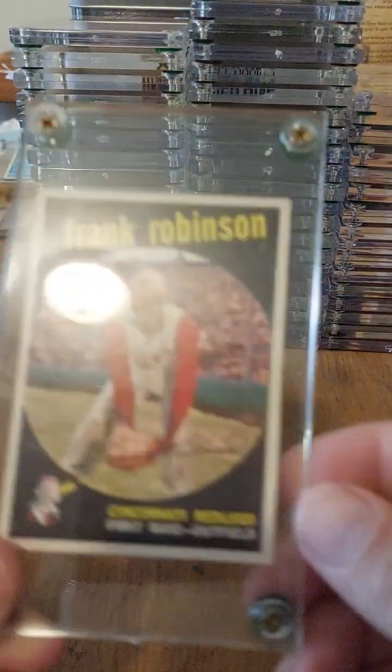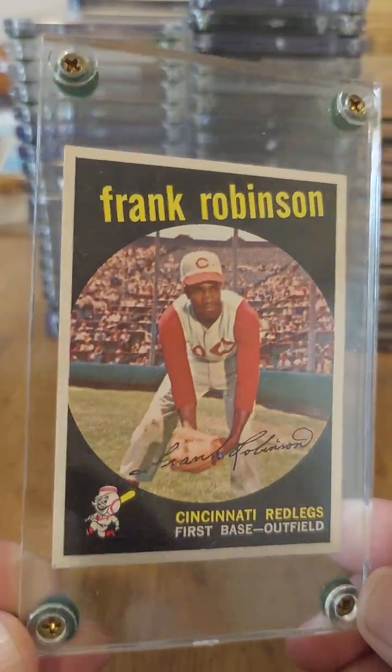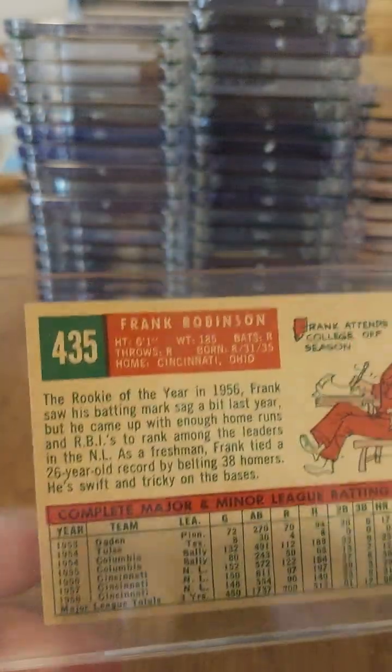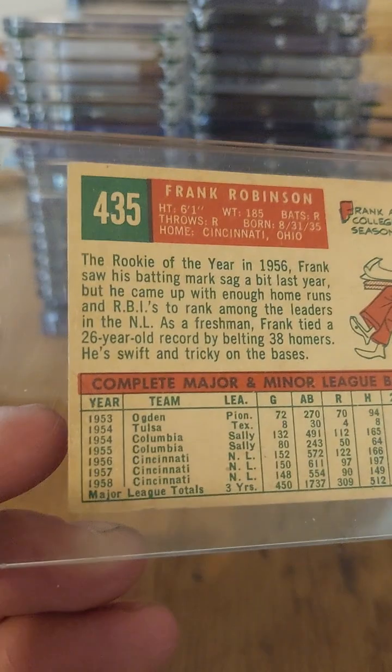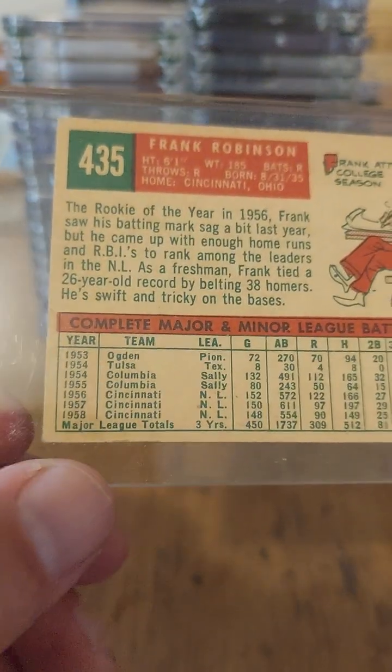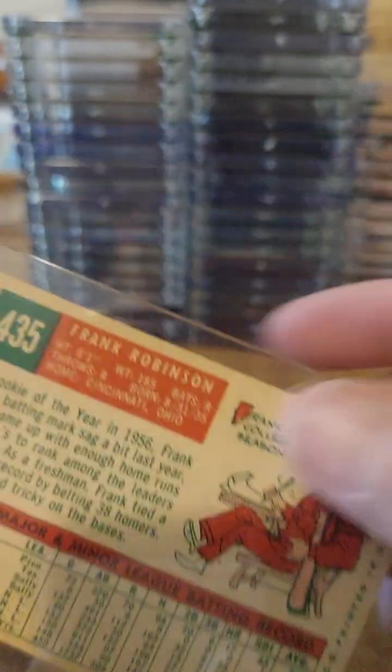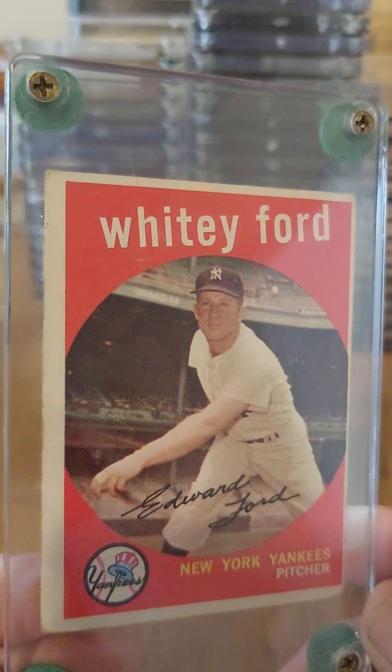And here we got the old Frank Robinson. Nice, 59. Now we're moving to the next year. Another beautiful set. Look at a nice white back. High number. Corner's not too bad. It's a little down there under league. You can see a little bit of roughing. Otherwise, beautiful condition.